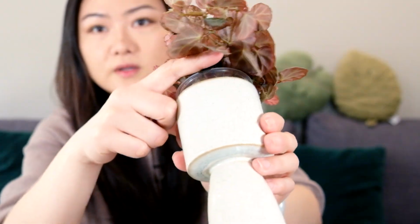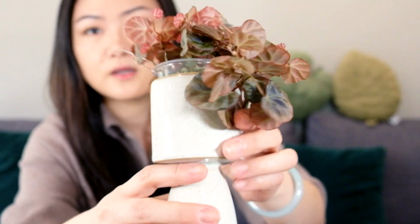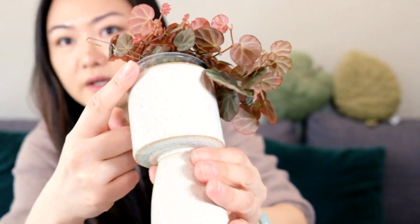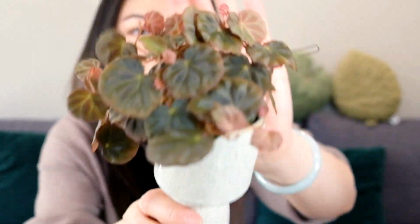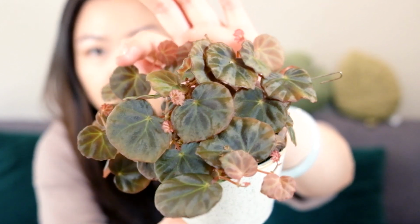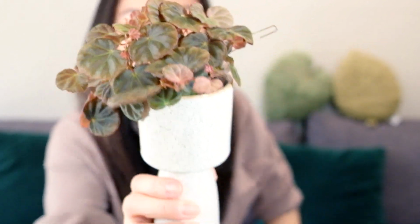And I don't know if I showed it last time, but the back of the plant is quite red. I don't think you can see very well, but yeah, here. So that's why when the new leaves come in, they are quite red and then they turn to this dark green color. Very pretty plant. Highly recommend this. Even if you think you are not good at growing begonias, because honestly I'm not that great with begonias. I've killed plenty of begonias, but this one has been a trooper and it hasn't been too difficult.